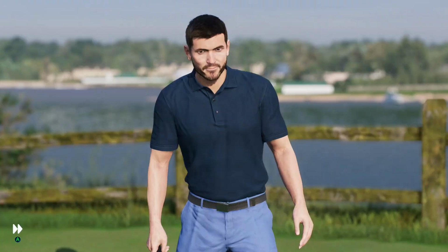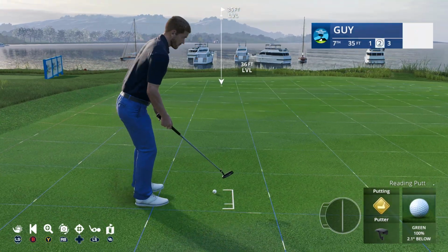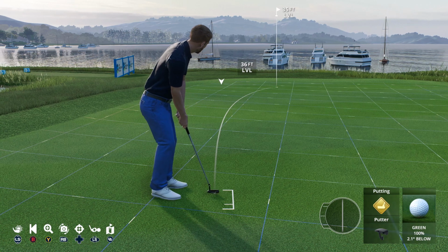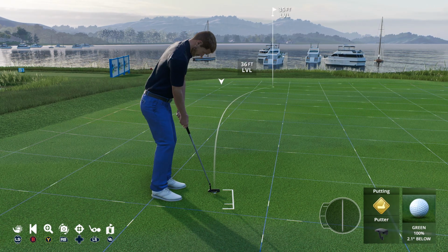Okay, that one average at best, and he'll have a fairly long putt coming up next. A look here at birdie. It would be very easy to underread this putt. There is break on it from left to right, particularly as it nears the hole.